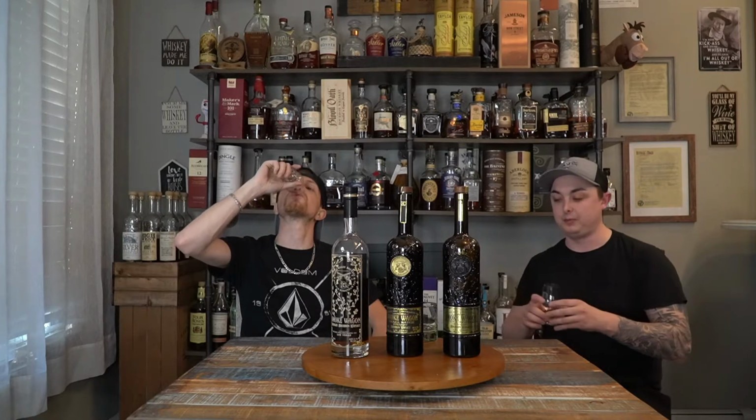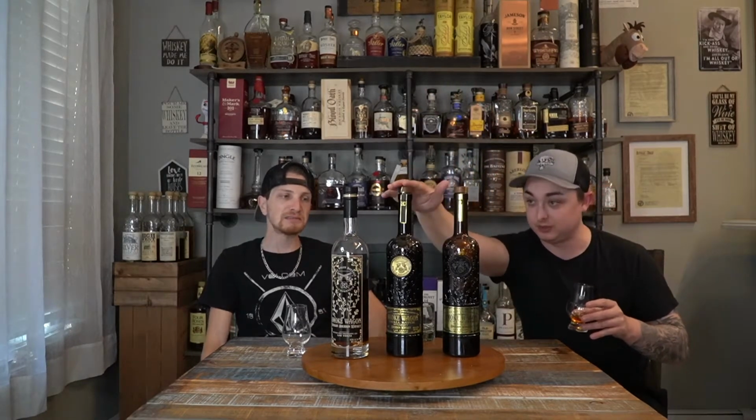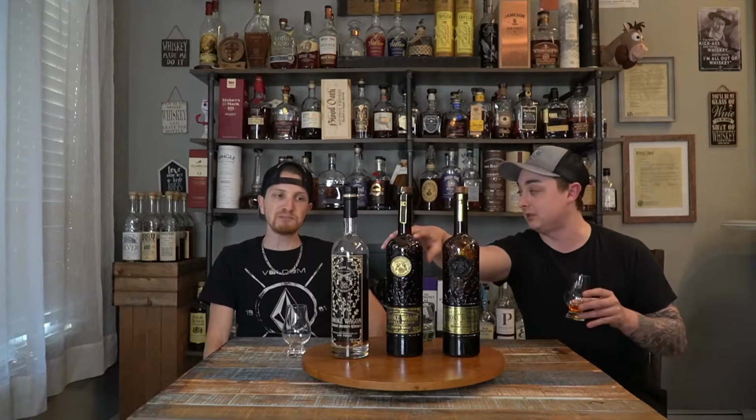We're going with Full Proof, which is basically it. Okay, so we're going to do a little tidbit on this, give you some background information. Basically, this whiskey is the same as this whiskey, except they dilute this to make it 90 proof. And they let this guy come to full term, essentially. I get a little molasses on the back.